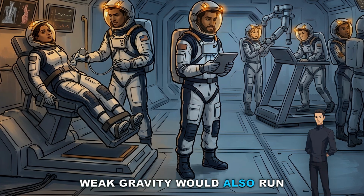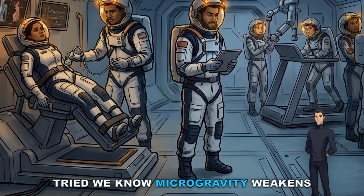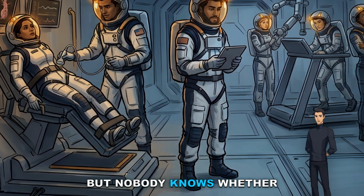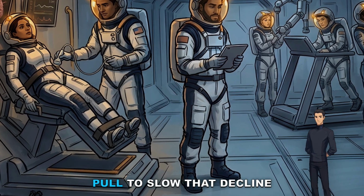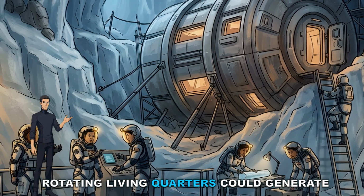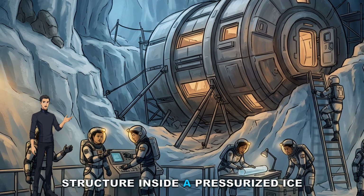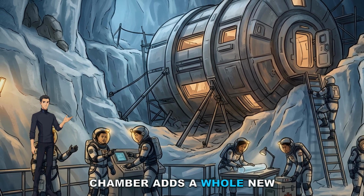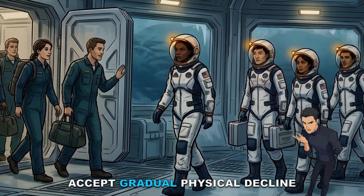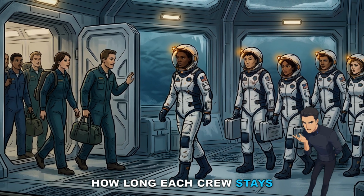Weak gravity would also run a biological experiment nobody has ever tried. We know microgravity weakens bone, muscle, circulation, and balance, but nobody knows whether Europa's gravity offers enough pull to slow that decline over years of settlement. Rotating living quarters could generate artificial gravity, but building a rotating structure inside a pressurized ice chamber adds a whole new layer of mechanical headache. The first base might just accept gradual physical decline instead and simply limit how long each crew stays.